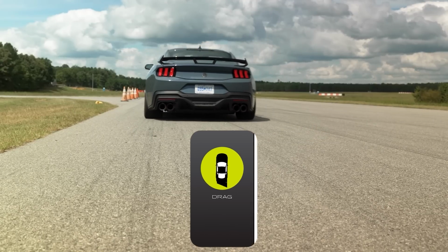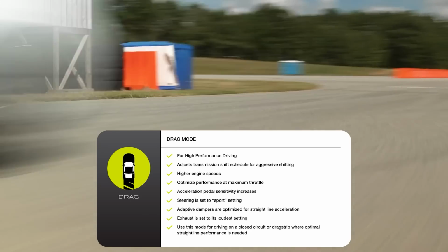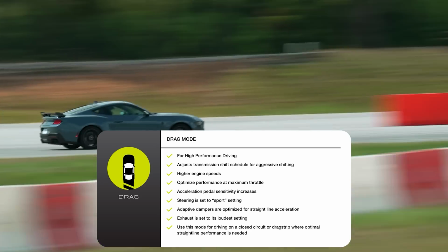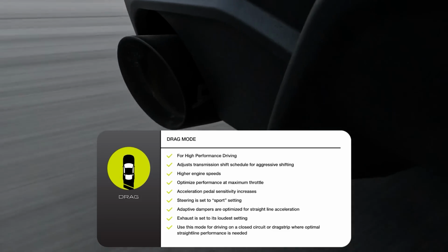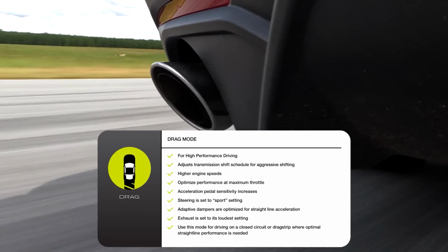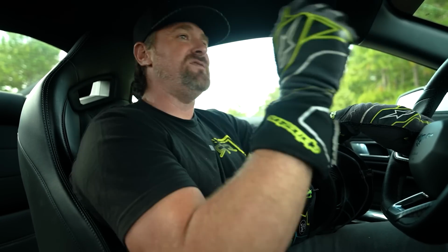And then moving on to drag strip mode, pretty self-explanatory. You're drag racing, you're using this mode. Throttle response is really good. Magna Ride cars get a suspension setting that maximizes acceleration in a straight line. Obviously exhaust is going to open up a bit for max power, and throttle response is going to be very much there. This also, for automatic vehicles, massively changes the tune of the transmission so that it shifts a lot harder, and as it's shifting, it's going to give you a little bit more push down the straight. So definitely a lot more aggressive setting. Feels very cool and fun to do for sure.